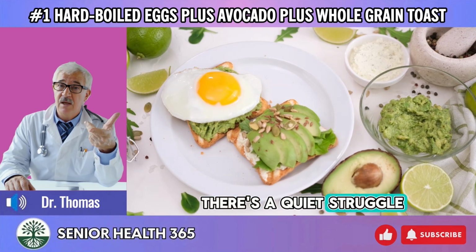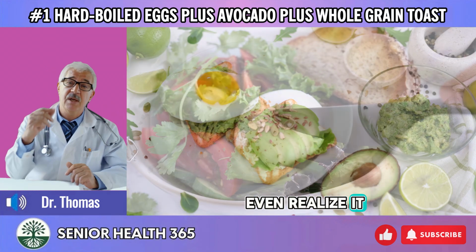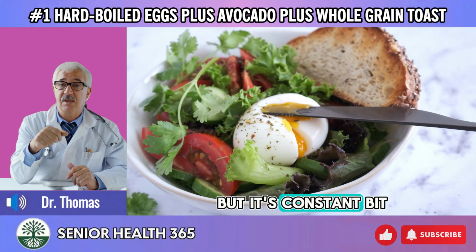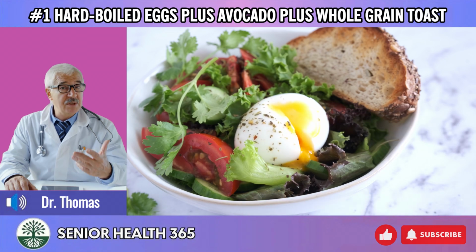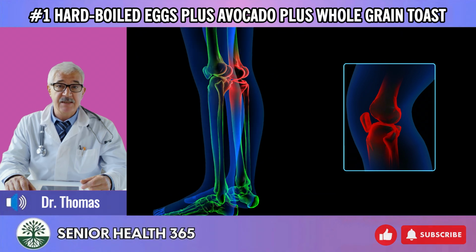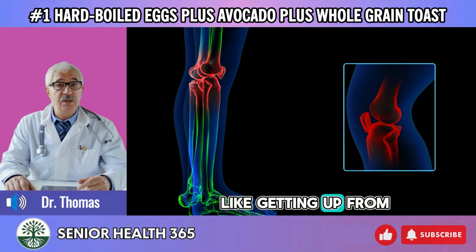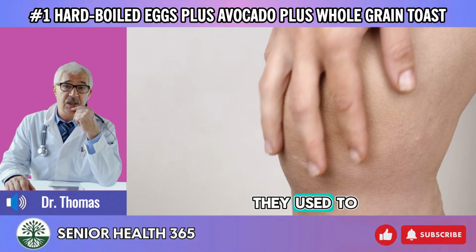There's a quiet struggle going on inside a lot of older folks, and most don't even realize it. It's not dramatic, but it's constant. Bit by bit, your body starts losing the muscle and joint support that once helped you move with ease. Your legs feel a little heavier, your balance a little more off, and everyday things like getting up from a chair or stepping into the tub start to feel more like a challenge than they used to.